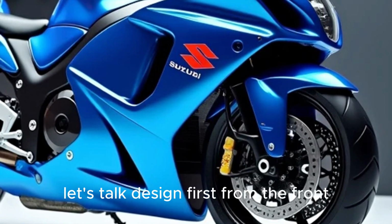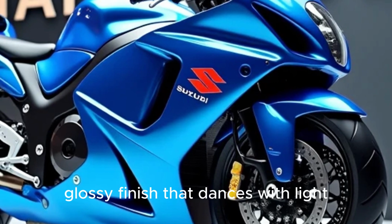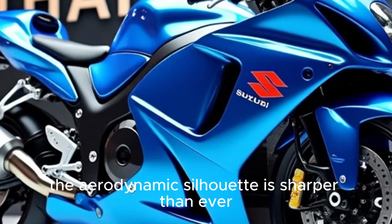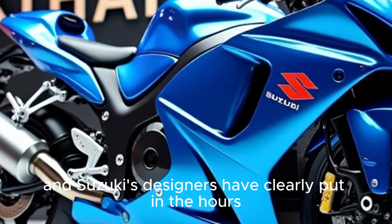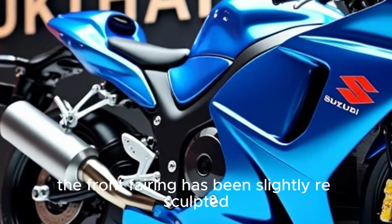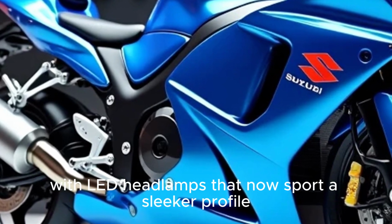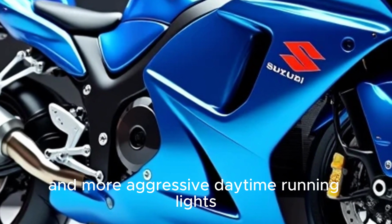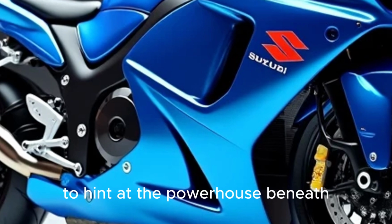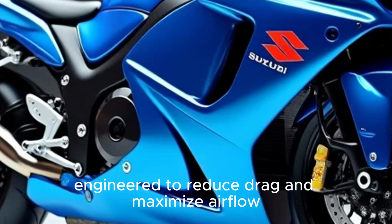Let's talk design first. From the front, the new Hayabusa commands attention. The blue edition features a deep, glossy finish that dances with light, giving off a shimmering, almost liquid-like effect. The aerodynamic silhouette is sharper than ever, and Suzuki's designers have clearly put in the hours refining every edge and curve. The front fairing has been slightly resculpted compared to the 2023 version, with LED headlamps that now sport a sleeker profile and more aggressive daytime running lights. The air intakes are bold, purposeful, and positioned perfectly to hint at the powerhouse beneath. It's not just aesthetic, it's all functional, engineered to reduce drag and maximize airflow.